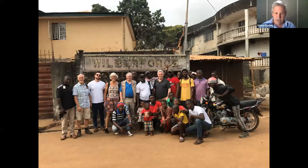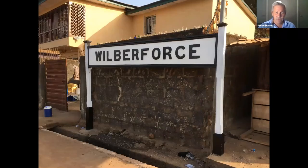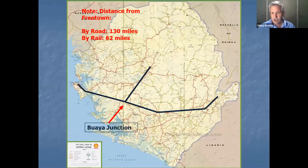Anyway, this is literally a year ago. This is our visit team, and we put some money into a bit of a restoration of the Wilberforce site. Not surprisingly, this part of Sierra Leone and Freetown is named after William Wilberforce. That's the connection. And these two lads were with us from the very start. Umru's on the right. You've already met Abdul on the left. Now, we have extended our reach.